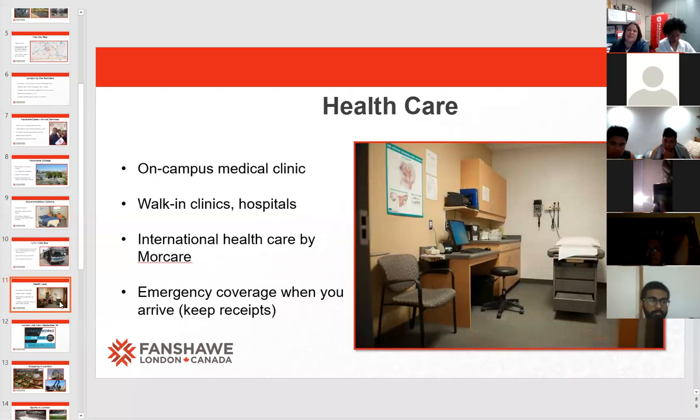So we're going to move on to healthcare. So one thing to note is, as international students, your fees cover your health insurance. So you will have health insurance as long as you're enrolled full time at the college. You do have health insurance. It's through a company called MoreCare. So when you arrive, we'll give you the details about how to print out your health card and how to access those services. We do have an on-campus medical clinic, so that's probably your best way to see a doctor.